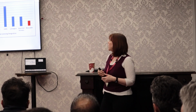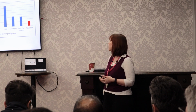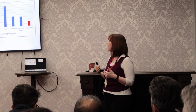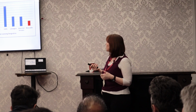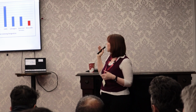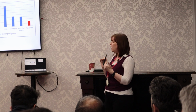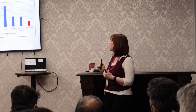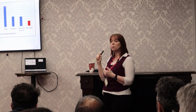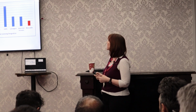So the property licence scheme is designated for high levels of antisocial behaviour and high levels of deprivation in the area. Newcastle comes up quite high for antisocial behaviour, but I've just done a little graph here so you can see the levels of antisocial behaviour in each of those areas. Now, Columbia Grange and Denton Court, we do have high complaints, but because it's such a small area, it's not showing very well on the graph, but believe me, it causes a lot of work.